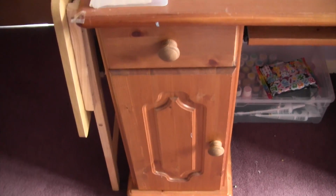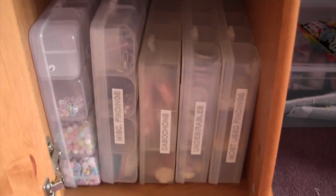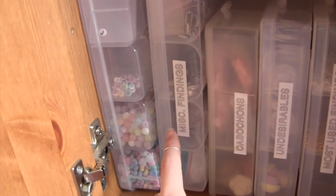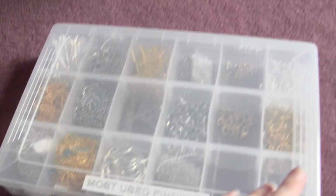Last but not least, in this last drawer, sorry the floor's a bit of a mess, but that's just what happens when you craft. This one is again a bunch of storage boxes. So this is all of my tools and findings and stuff. So this one says most used tools, undesirables, cabochons, miscellaneous findings, and then this one has beads. So I'll just show you them one by one. And I just get these storage boxes from Hobbycraft or online.